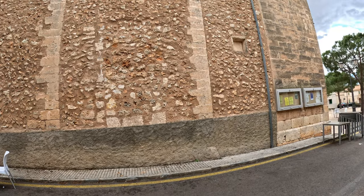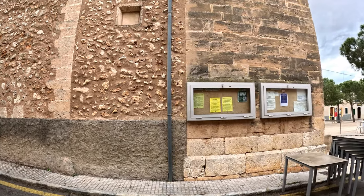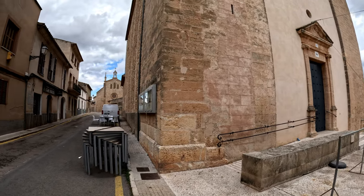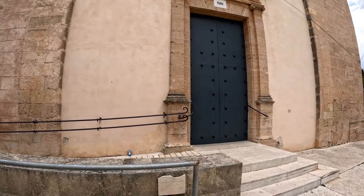It looks like it was made with an arch. So, the gentleman just stopped us to say that if you go round, there's a little washing area, which is really interesting. Just go around the site.